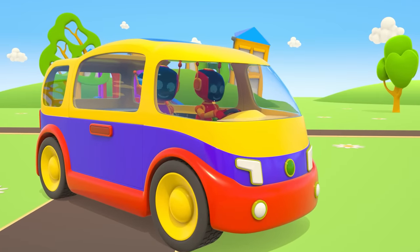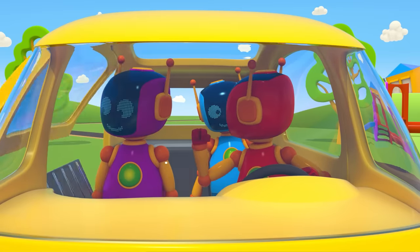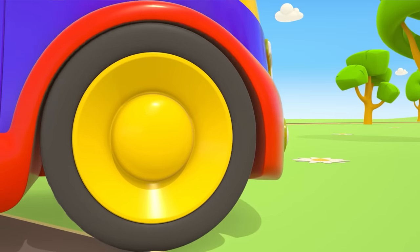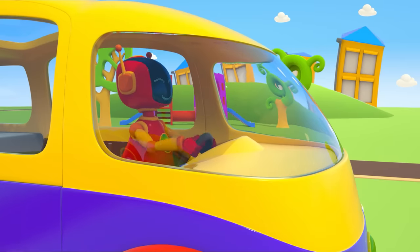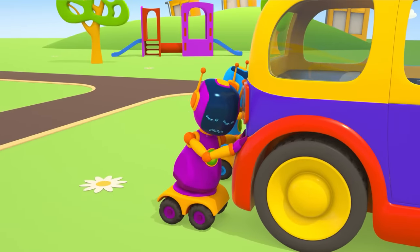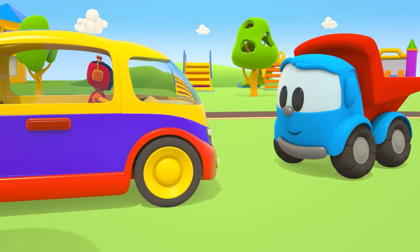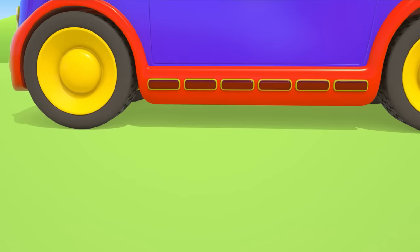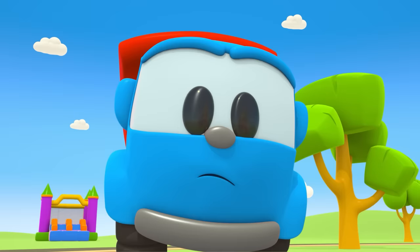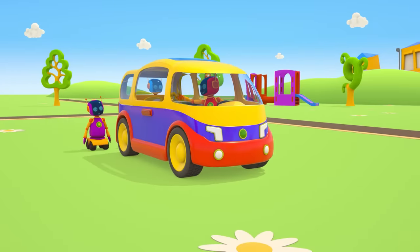Strange. Why isn't the van moving? Oh! The robots thought of something. Yes, it worked. Let's go. The minivan's moving, but very slowly. I wonder why. Ah, two robots are pushing it. Stop. Leo, why isn't the minivan moving on its own? Ah, the batteries are dead. They need charging. Robots, push!